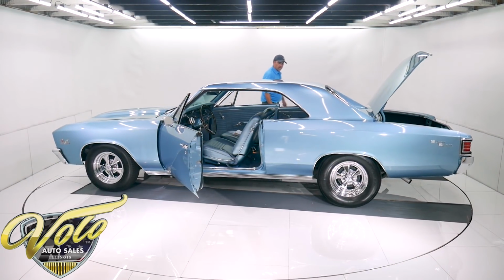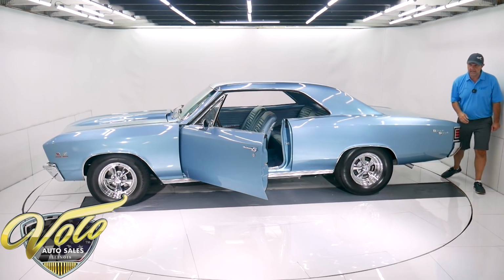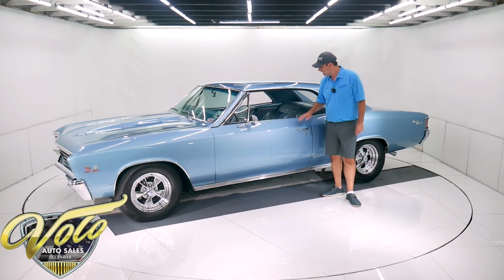This is a great turnkey car. That's what all of us hope that we get when we buy these things, is something that you can get in and drive and enjoy. It looks great. Talk about show and go. This is it right here.